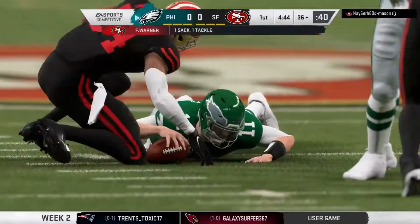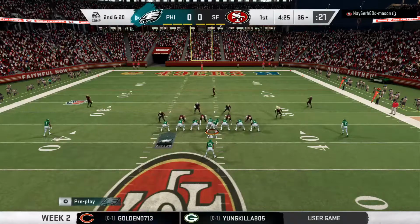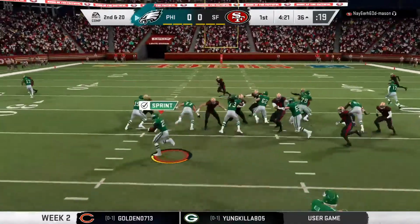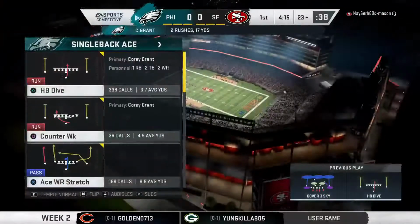Under pressure, and down he goes. They sack him back at the 36. Credit the sack to Fred Warner. So 2nd and long, and got to be careful not to fall out of field goal range. This is Grant, and he'll go down here right around the 23-yard line.